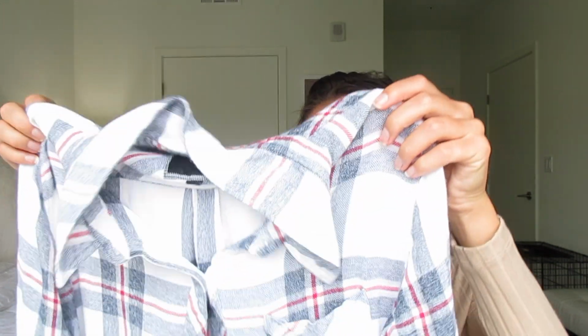And then my other favorite, I have about 8 or 9 flannels maybe. But these are my top two, I think. Another one of my favorites is this one right here.